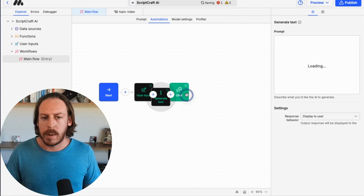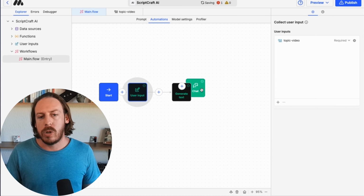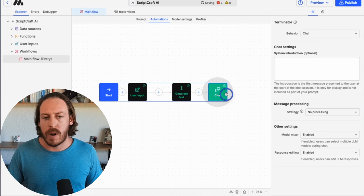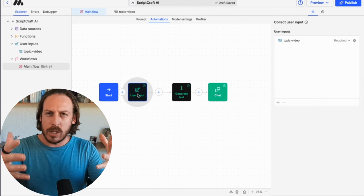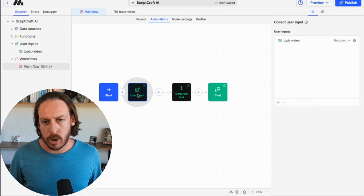And what I'm going to do is add an AI feature, which is here. I will use that variable and create a prompt. So as we created a user input, this means that we'll be asking the front-end user for the topic about the script they want to create. And here I've added an AI block.